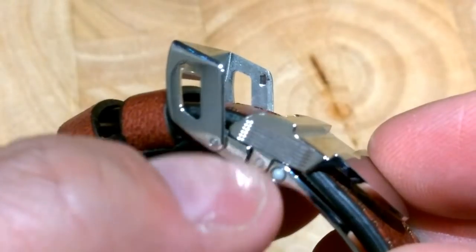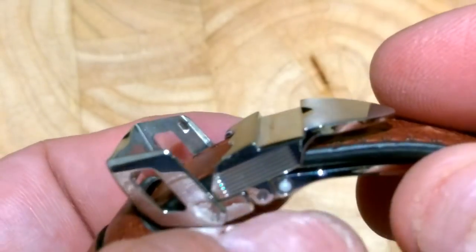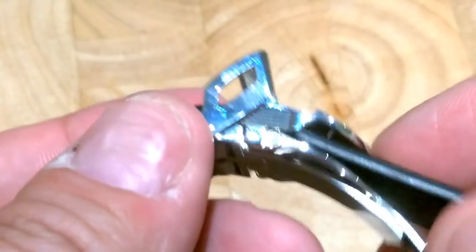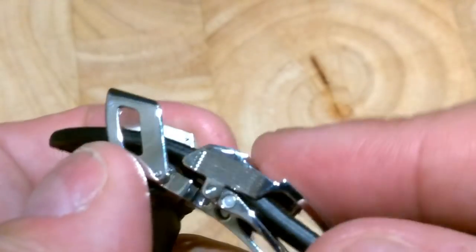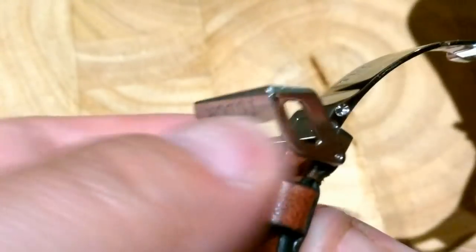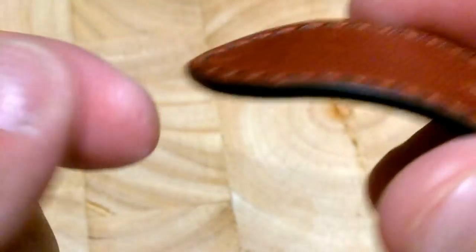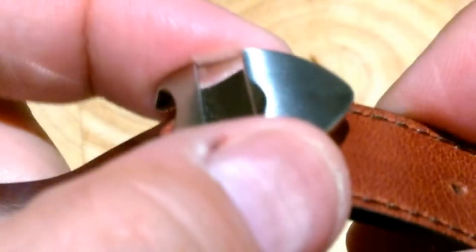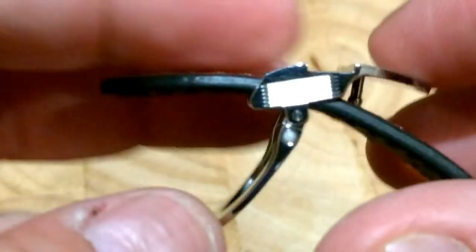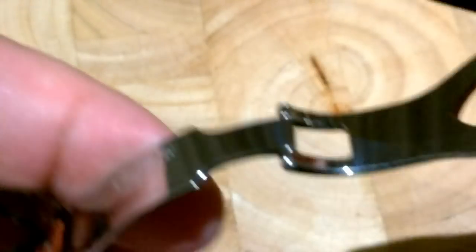Very easy. And then to take it off, what do you got, buttons? Oh, it's got little buttons to push. No, what's it got to take it off? So you just do it like that. Okay. Very nice. Oops, I've taken that off there. No worries. We can put that back on for you, Dave. Very nice deployant buckle.